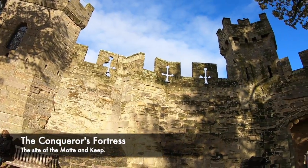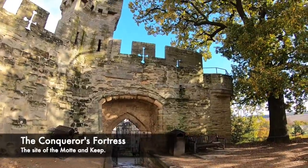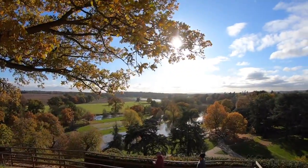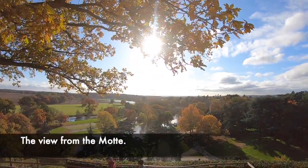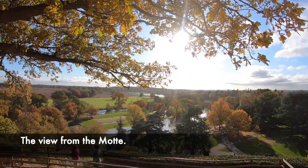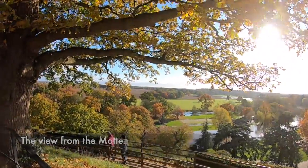William then appointed the powerful Henry de Beaumont as the constable of the castle. He was then made the first Earl of Warwick. During the next few centuries, the ownership of the castle changed hands a number of times. In 1264, the castle was taken in a surprise attack by Simon de Montfort, the 6th Earl of Leicester.